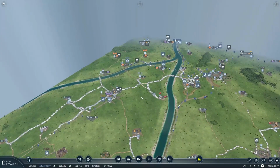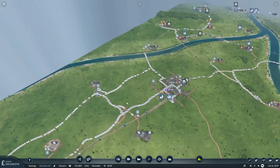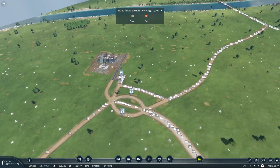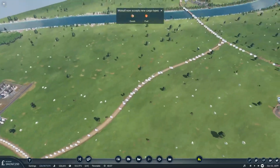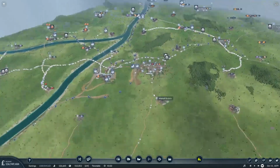What else do I want to do? I want to keep an eye on this, make sure it is actually working as well. Just the fact that we're no longer going through Moulton. We have still got a queue over here, but it's a segregated queue. It's not interfering with anything else. The only time that becomes a problem is when it goes all the way back to here. Oh, and Walsall also accepts goods and fuel again.